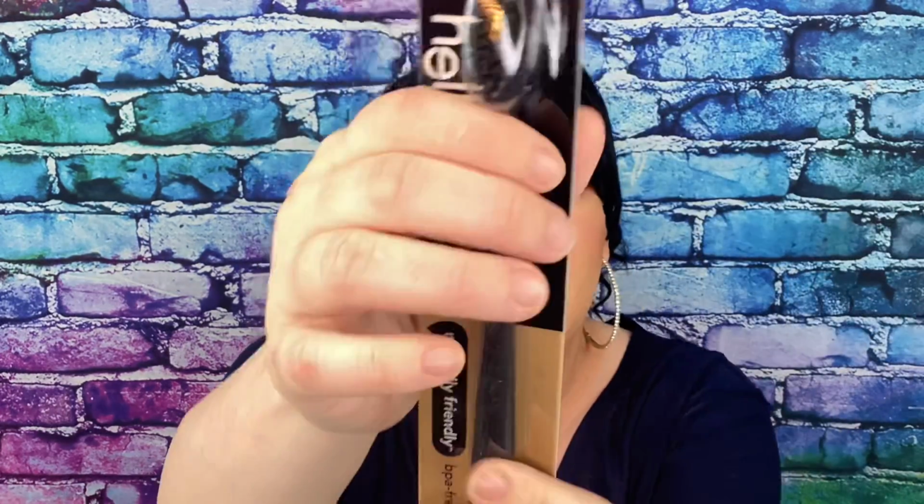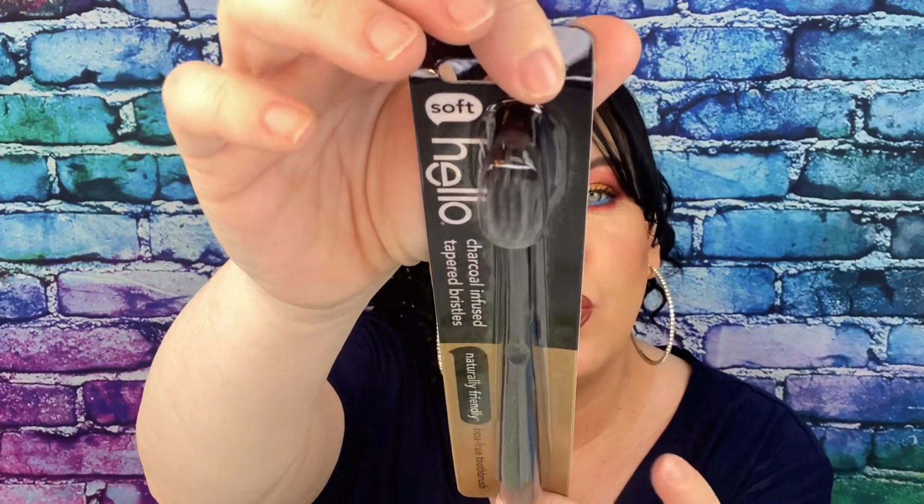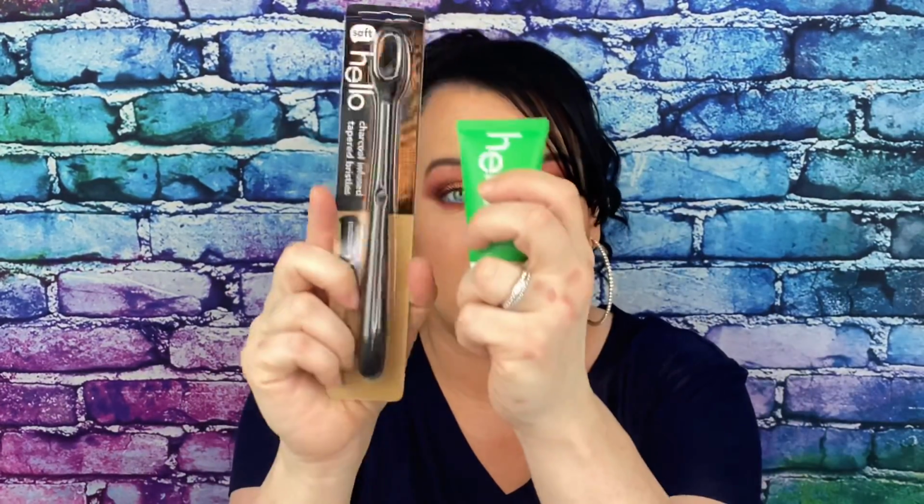Then we have this charcoal-infused tapered bristles. This is a BPA-free toothbrush. This is bamboo, and it's so funny. Let me turn these lights down a little bit. What's funny is I get these a lot at TJ Maxx, and I use them to do my little edges, and my daughter uses these for her edges. But I'm glad that they both are together, so he gets to try that.